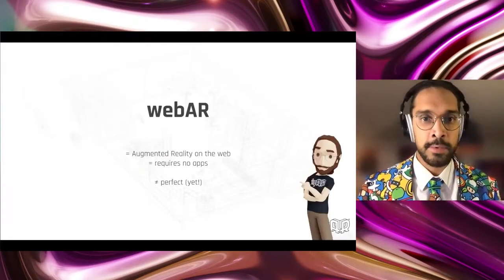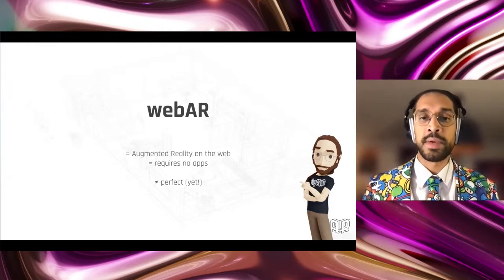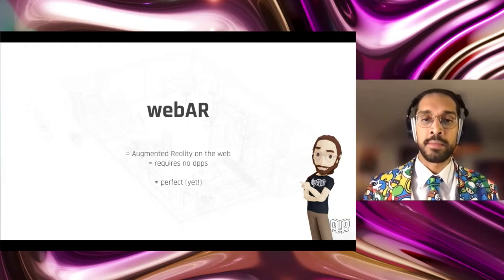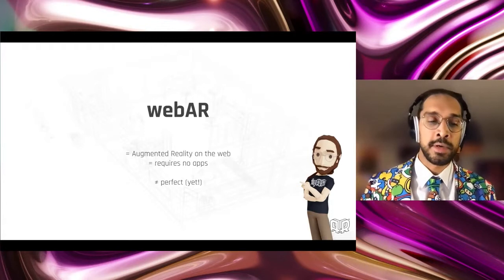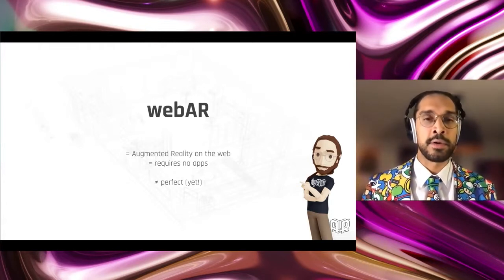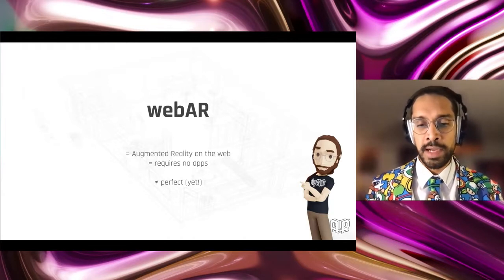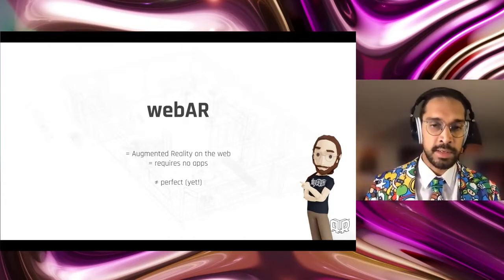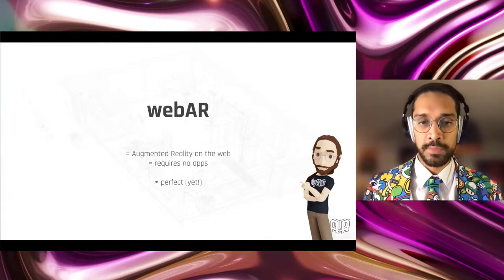And cue WebAR, which is a cool thing. Basically it's augmented reality that runs on your mobile browser and does not require the user to download one more app, because unfortunately, although the app download process is fast and just a few clicks, it's often that one step too much for consumers.